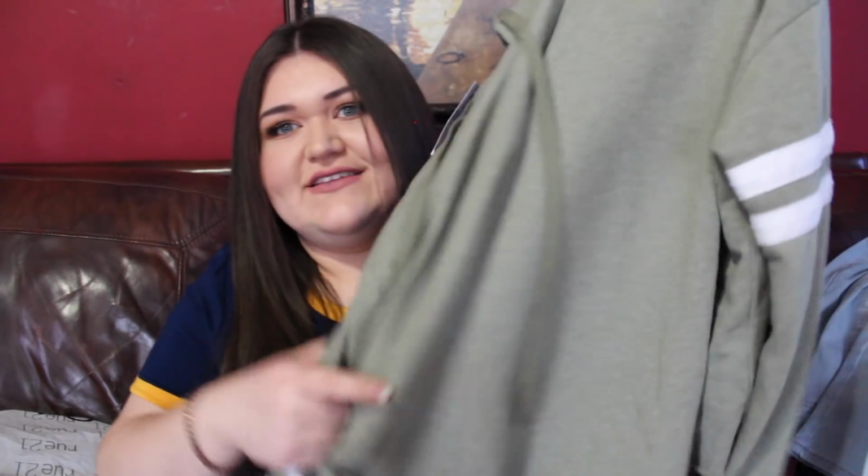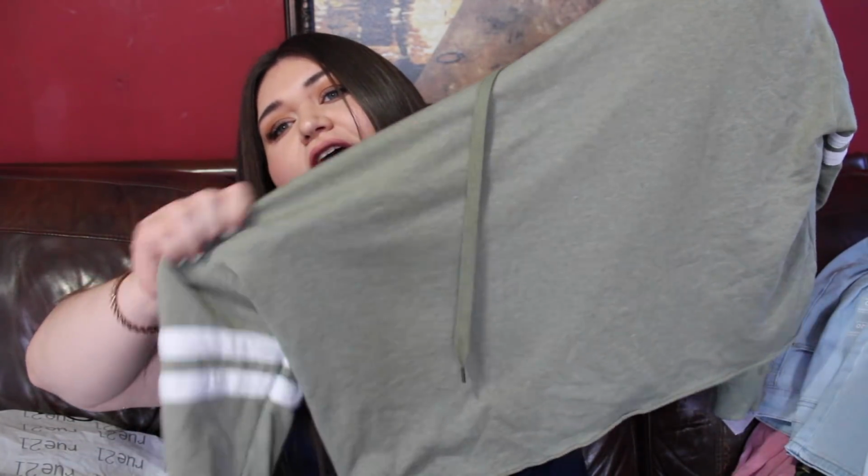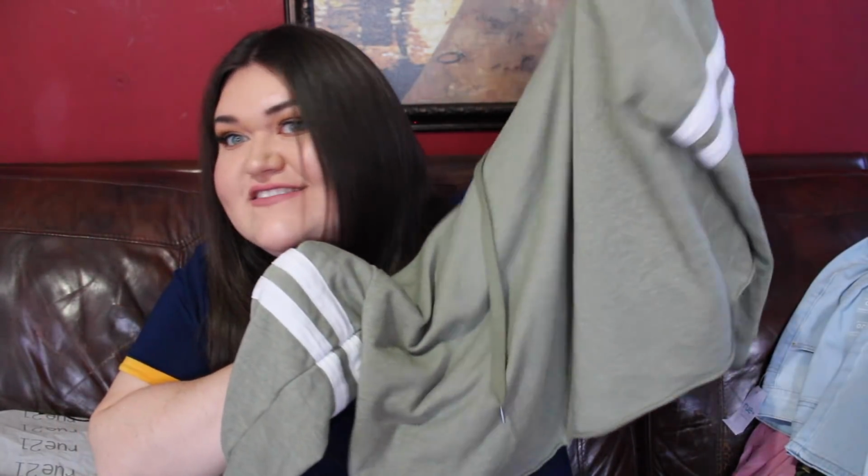But I actually got this in gray, in a dark gray, but they had a green, and I think I got this in a size 2X. I think this was the largest size I had left. But I love this. This is so comfortable and so soft, and this is one of the reasons why I wanted the high-waisted jeans, because these are cropped, and I'm like, oh, I can wear these with my green pants. Might be a little bit too matchy, but whatever.